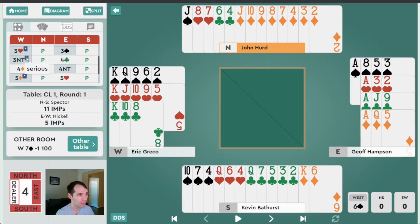3 no trump is alerted as a serious slam try, which is exciting. I don't know all that much about Greco and Hampson's system. I know they play 2/1, or at least they did back when I competed against them. So it's unclear to me how strong East needs to be for all of these asking bids to go through. But a serious 3 no trump bid, having already showed 5/5 and a diamond fit, West really doesn't have anything extra.